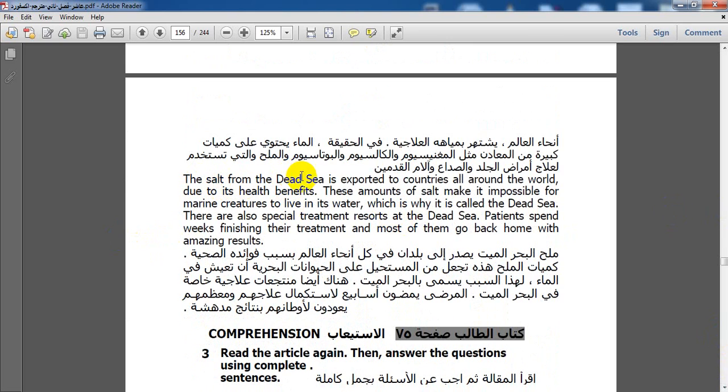The salt from the Dead Sea is exported to countries all around the world due to its health benefits. These amounts of salt make it impossible for marine creatures to live in its water, which is why it is called the Dead Sea. There are also special treatment resorts at the Dead Sea. Patients spend weeks finishing their treatment, and most of them go back home with amazing results.